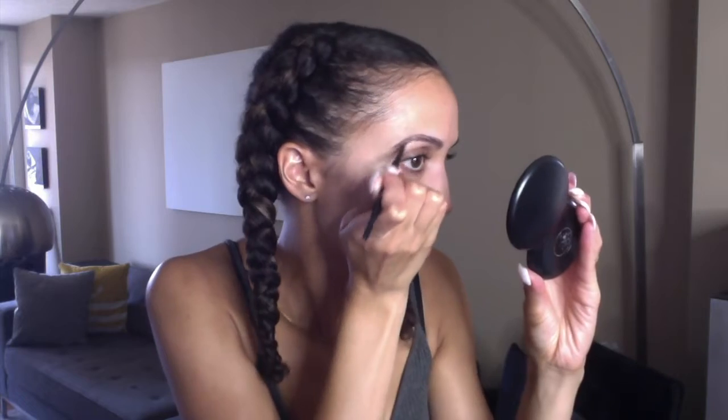Going in with Anastasia Brow Definer and the Brow Wiz. You guys have seen me do this a ton of times, so I'm gonna quickly speed through this part. Okay, we've got some brows on.